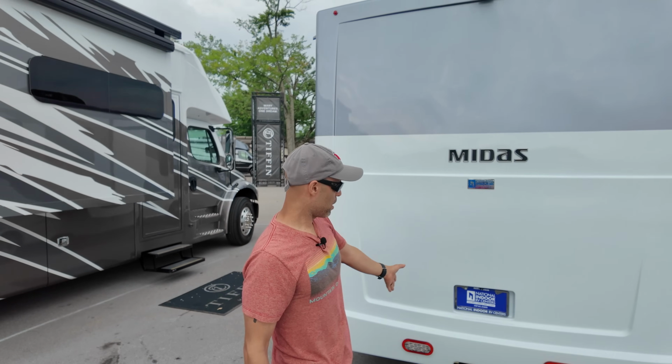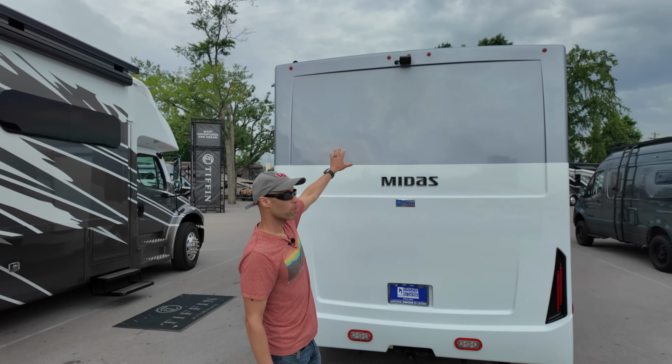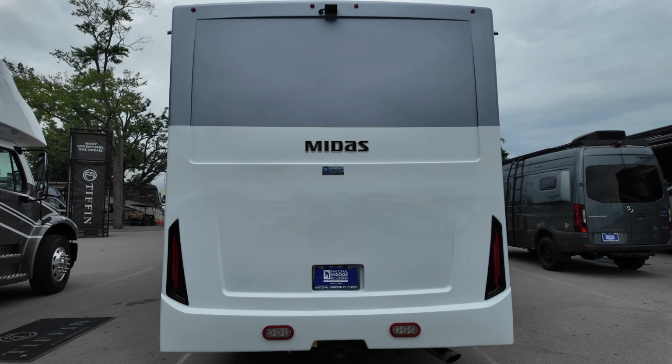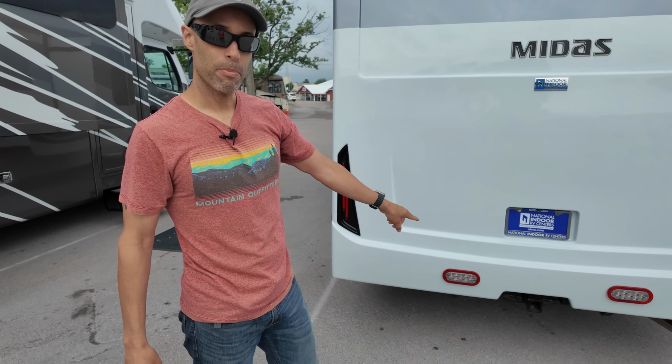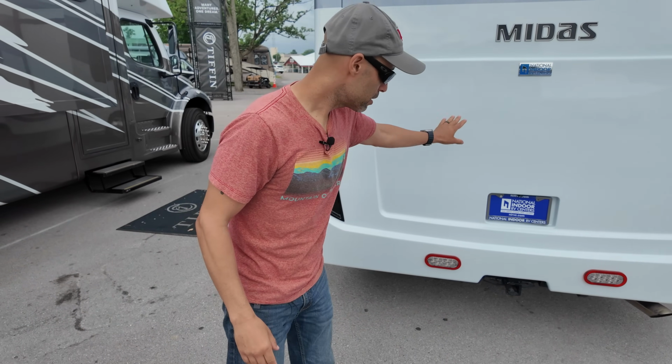So now going to the rear cap here, flat wall, you have no window. You do have a color rear view camera, which MJ will talk a little bit more about inside. 5,000-pound tow hitch, all LED lights.